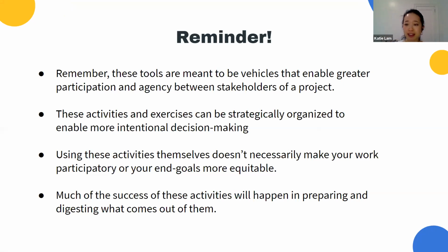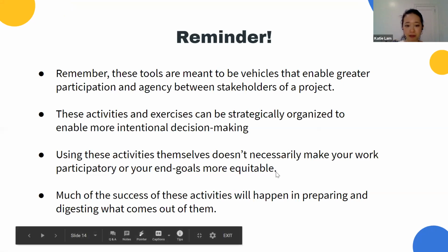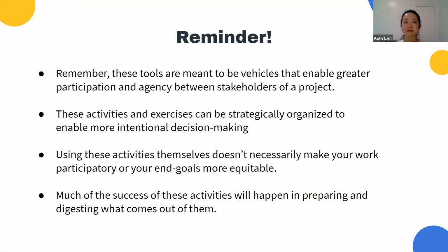Cool. Okay. And then a reminder, I know we got about 20 minutes, perfect. A reminder that Eric had been emphasizing before, but I want to bring up again, is that these exercise ideas, these tools I've shared, interacting in this Google slide, all of these are meant to be examples or small demonstrations of how co-design activities can support a larger effort, right? So these tools are meant to be vehicles.